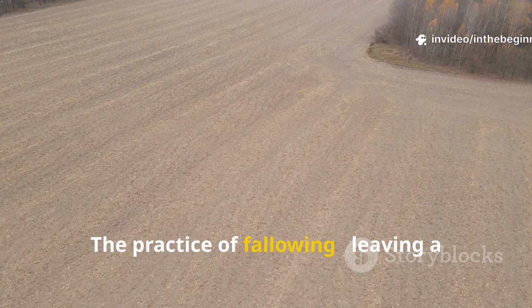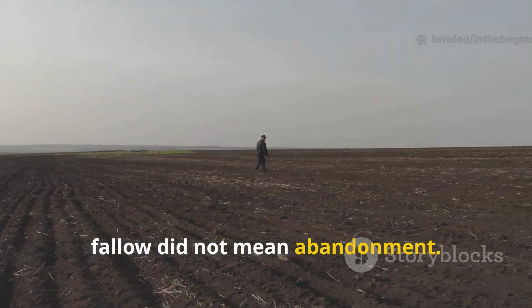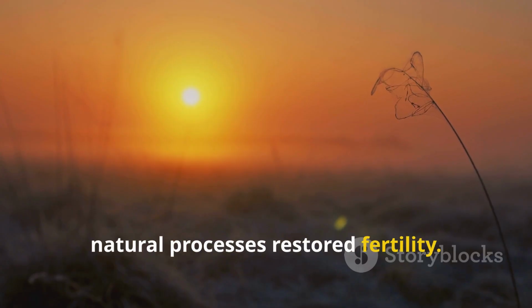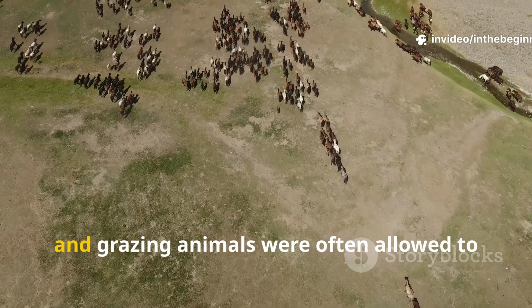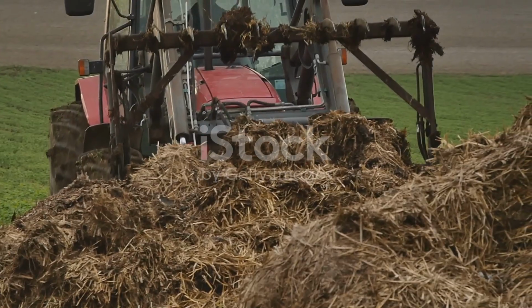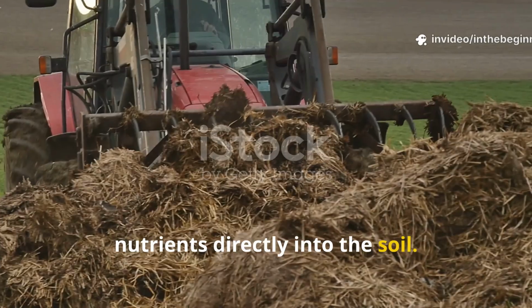The practice of fallowing, leaving a field unplanted, was a central method of soil maintenance in the Iron Age, but fallow did not mean abandonment. During these resting periods, natural processes restored fertility. Rain brought minerals back into circulation, grasses and wild herbs covered the ground, and grazing animals were often allowed to feed on the fallow fields. Their manure returned essential nutrients directly into the soil.